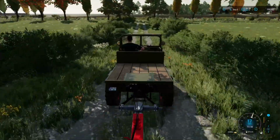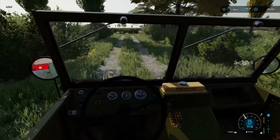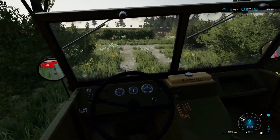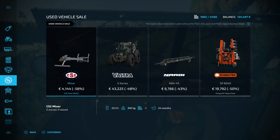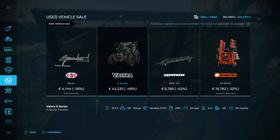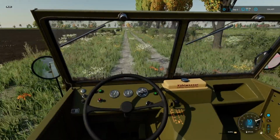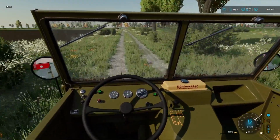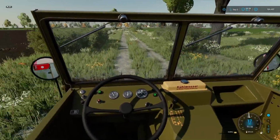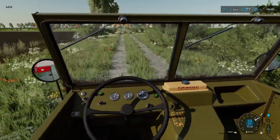Get down to the store, have a look at just, I really want that tractor. How much is it? 43 grand. That's cheap. But it is way too big for what we need, and we're only going to need it for Halem topping. Should we bring the Massey over as well? We probably should.